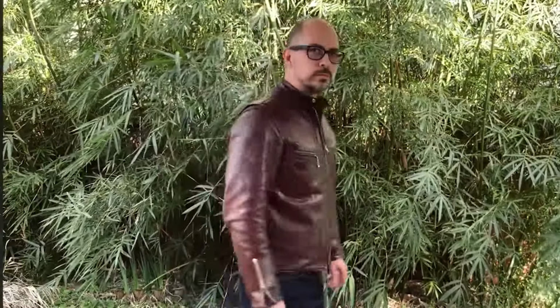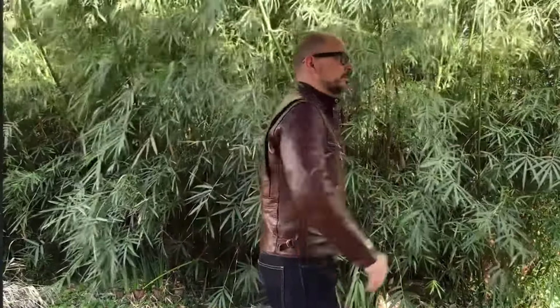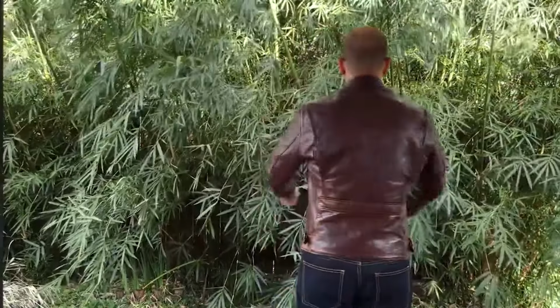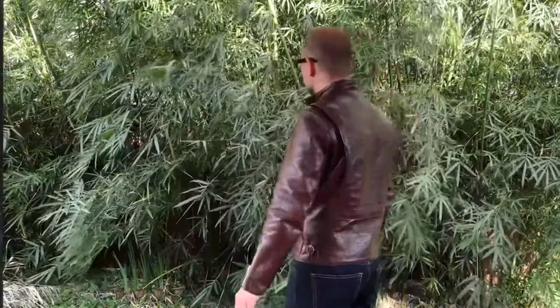So sizing on this jacket, and this is one of the really wonderful things for me as a dude in America buying a Japanese-made jacket, is that their sizing really works for me without having to make any adjustments. And by that I mean I typically take a size 40 in American sizes. For example, my Schott 618, this is an American biker jacket, I wear a 40 in that jacket. And in this Rainbow Country jacket made in Japan, I wear a 40. And the fit is really good.